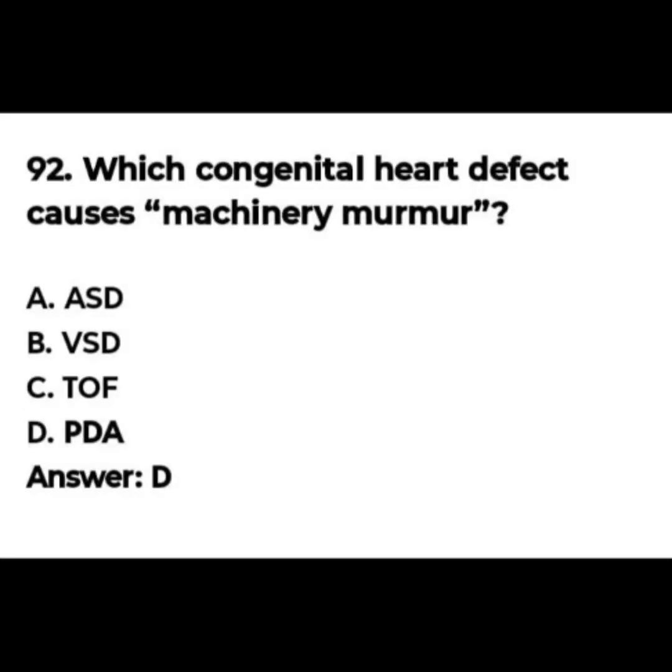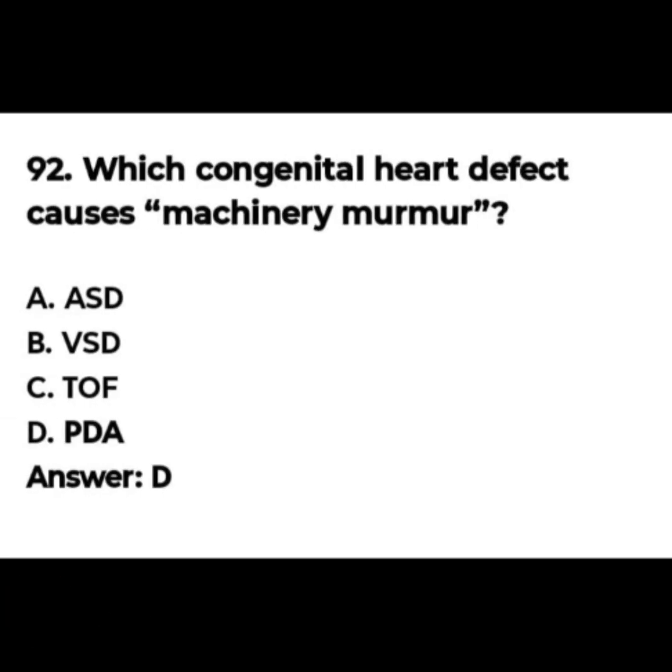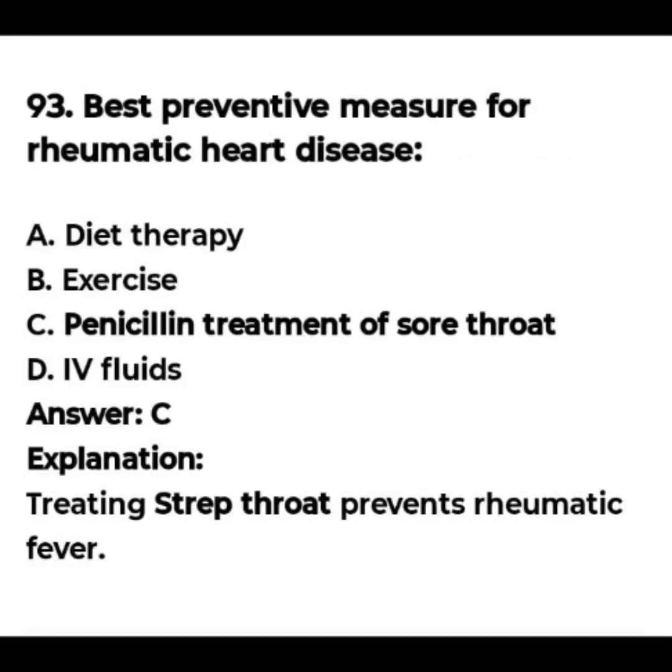Which congenital heart defect causes a machinery murmur? The correct answer is option D, PDA, patent ductus arteriosus. Preventive measure for rheumatic heart disease. The correct answer is option C, penicillin treatment of sore throat. Treating strep throat prevents rheumatic fever.